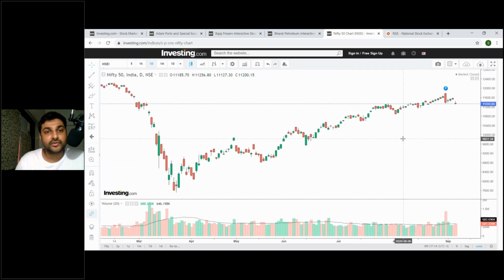So last week we saw Nifty gap up on Monday. It was a tremendous gap up. It opened at about 11,730, 11,740 odd. It moved almost towards 11,800, and then what we saw was a continuous sell-off towards 11,330 odd.